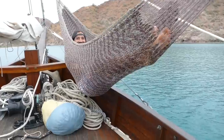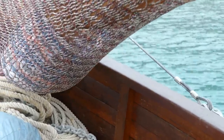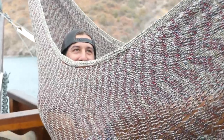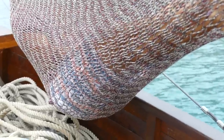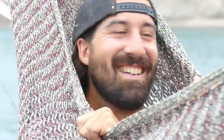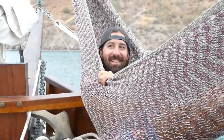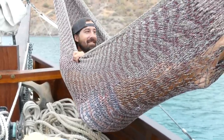Ow. Maybe I should do it around the mast. Ow! And this was all without a single drop of rum. Okay, now it's almost high enough, just has to be centerline. Yeah, well, that's just like your opinion, man.